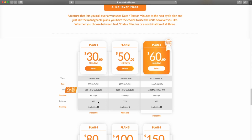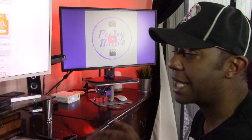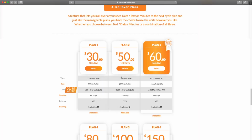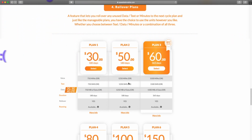And you get rollover. So whatever you don't use within that time frame, it'll roll over into the next 3 months of your plan or your service. $50 plan, same thing, 3 months, but it increases to 1,250 minutes, 1,250 texts, or 1,250 megabytes of data. And then their best seller is for an entire year, $60, 1,500 minutes, or 1,500 texts, or 1,500 megabytes of data for the entire year.